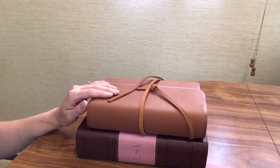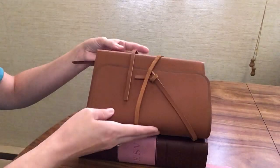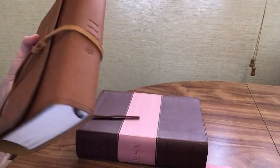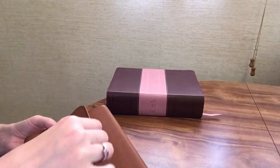Now the Student Study Bible that I have here, I just got this one recently. This one is in natural leather, it's brown, and it has the strap and flap here. So let's get into this one first, since it's on top. Let me move this guy out of the way, and it shakes the camera because it's a rather large Bible.